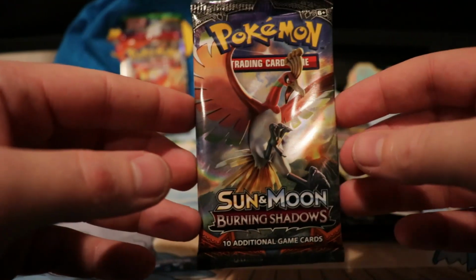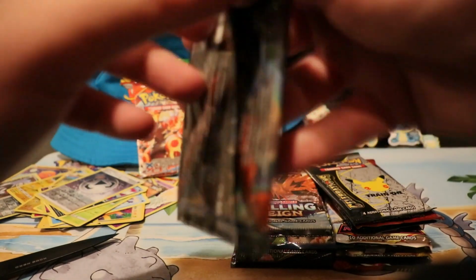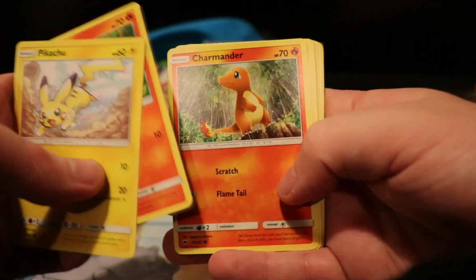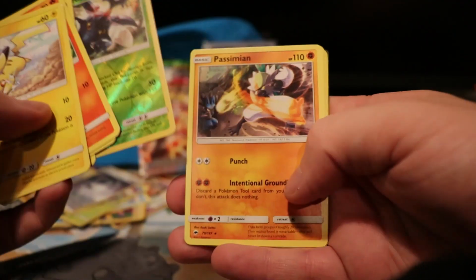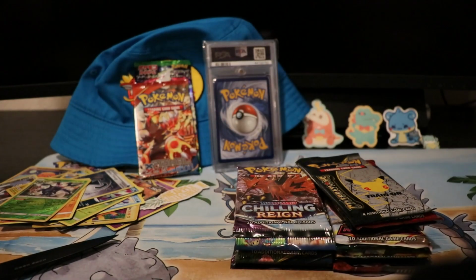Yeah. Ooh, Burning Shadows. Okay, yeah, this set is notorious for having really off-centered, poorly cut cards. Centering's off. That's why getting this Charizard card in this set is really, really difficult. I've only seen a few that actually had tens. They're pretty rare. Let's see what we can get. Heracross Reverse, that's a dope card. Love Heracross. And a Passimian. That guy over there. It's our hit pile. Okay.